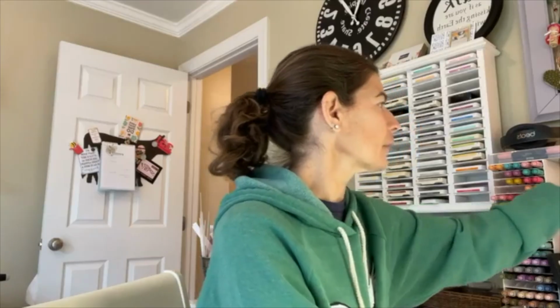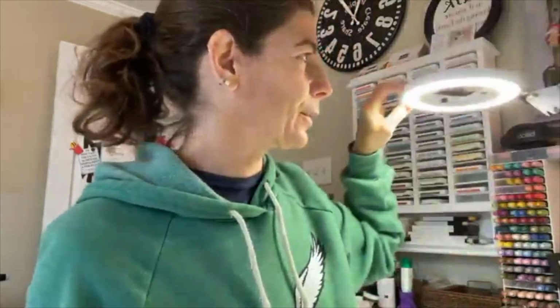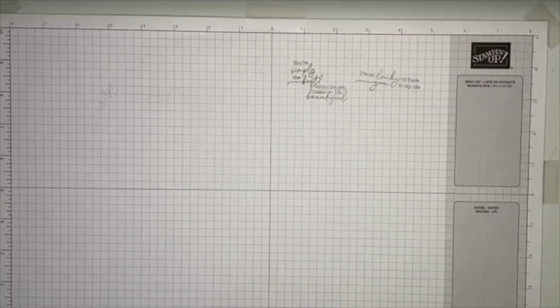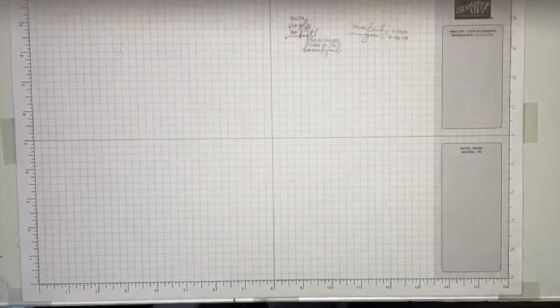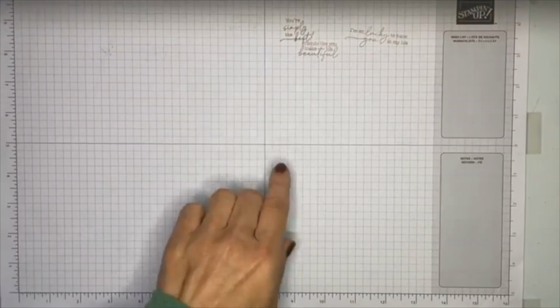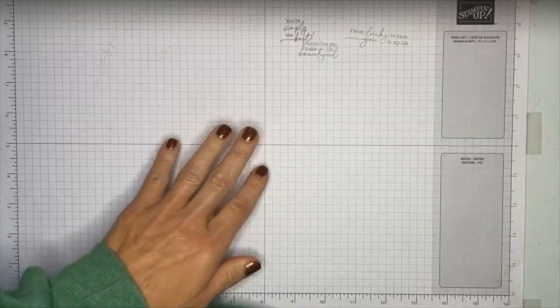So let me just get my other screen going here so I can see if other people have joined us once we start stamping, and then I can swing the camera around. Hopefully, I'm going to try to go a little bit closer today because the details got a little lost last week on the project. So I'm going to see if I can zoom in a little bit more. Okay, that might be a little too much. Let's see if we can get the camera in. Maybe that'll be a little bit better. I'm trying to aim for the center of my grid paper here.